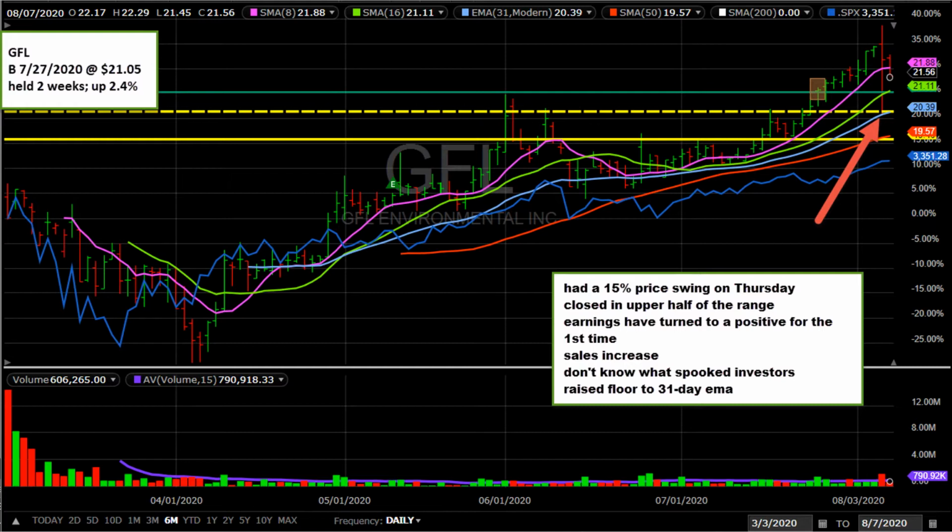GFL Environmental, stock symbol GFL. I put a red arrow showing the huge price swing that it had on Thursday after it announced earnings. I don't know what spooked investors. It made a profit for the first time and it had really nice sales, but something caused that stock to have a huge swing, but it did close in the upper half of the range by that little tick mark on the right hand side, and then Friday was an inside day. Its whole price was contained. So it is right around its 8-day simple moving average. I hope this stock settles down. I've held it for 2 weeks and it's up 2.4%.